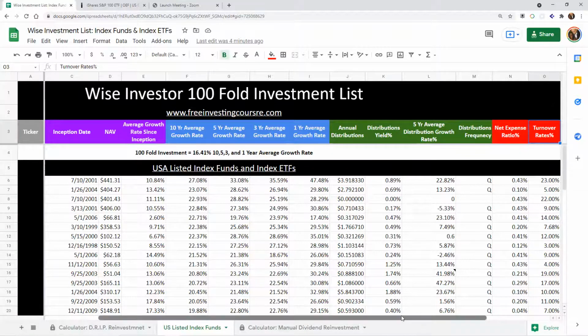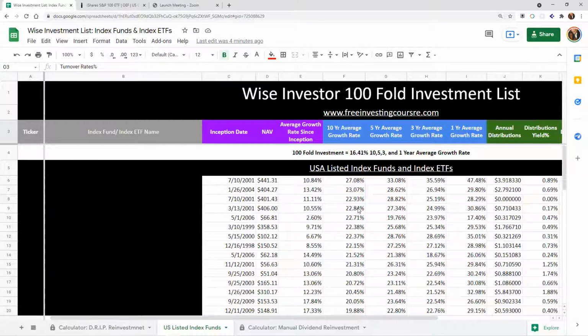I currently have this list organized by the average 10-year rate. As you can see at the top here, we have one that is 27% over 10 years, 33% over 5, 35% over 3, and then 47% in 1 year. And it's been averaging 10.84% since July 10th, 2001. So it's been doing it, and doing it well, for 20 years.